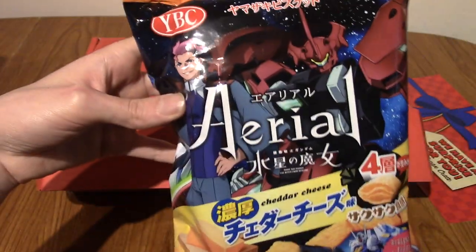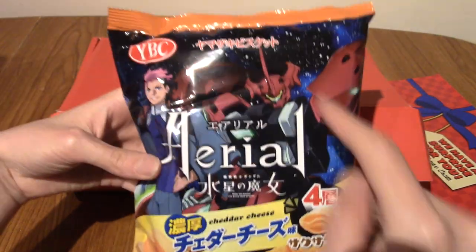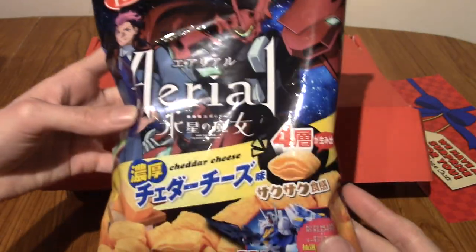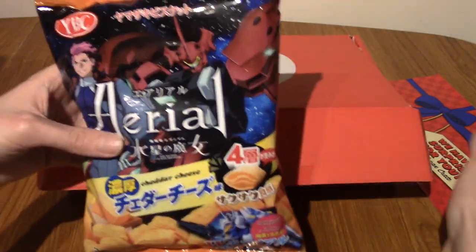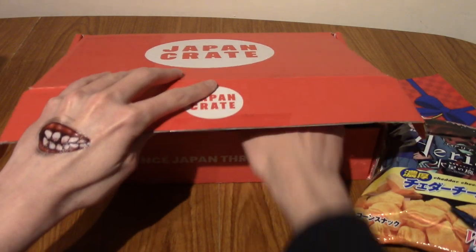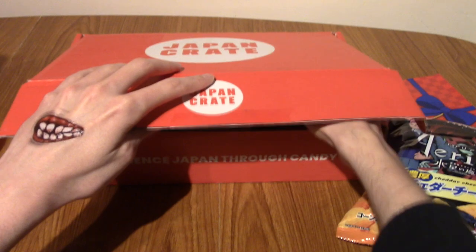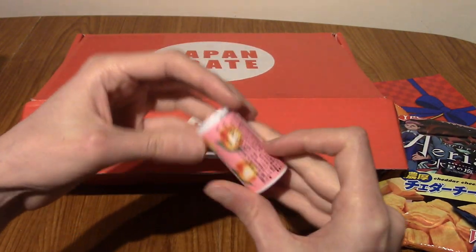Dude, so I've got some Gundam potato chips. Wow, okay, I don't know the name of that suit. As I said, I haven't seen Witch from Mercury yet, but it looks a little bit like Sazabi, which I'm all for. Okay, so these are really nice. They're like cheddar cheese potato chips with various kinds of layers.